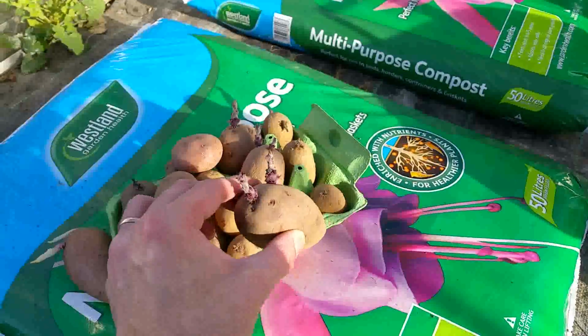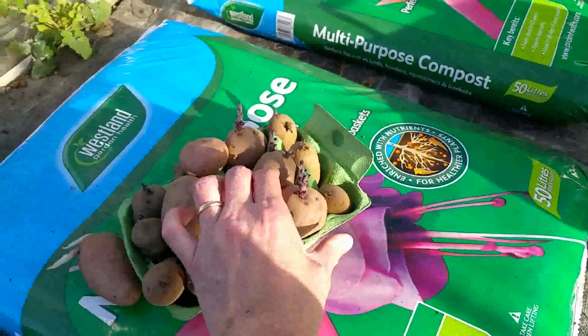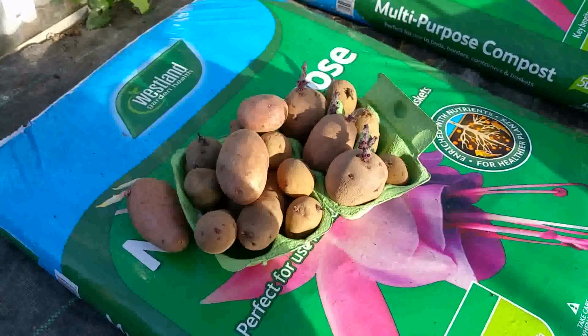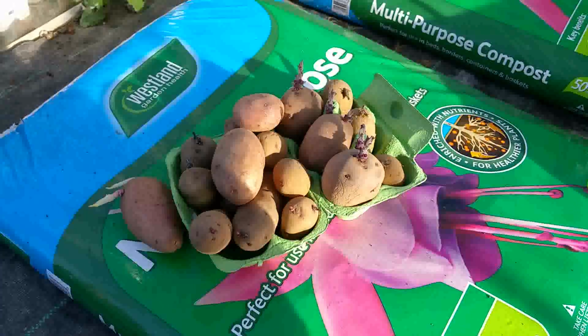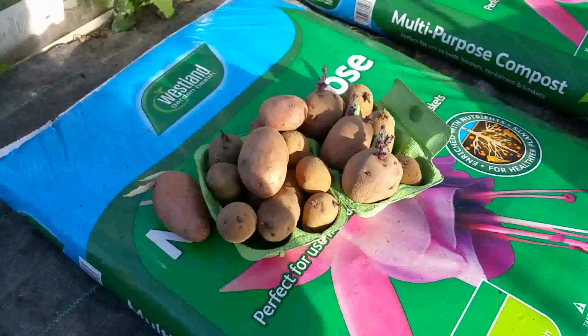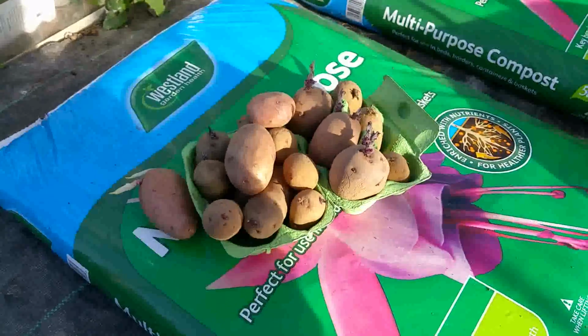I think that might be a Pentland Javelin. I think I've got International Kidney as well here. That's the Jersey Royal, so hopefully they'll give us some early potatoes. I'll get them in now. I'll put the manure in first, and then I'll come back to you.